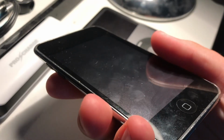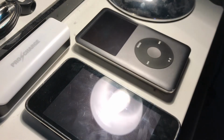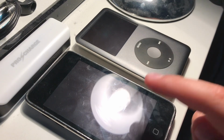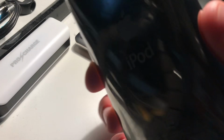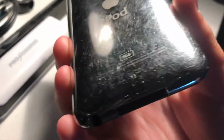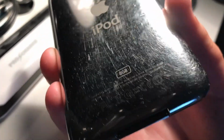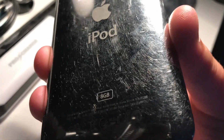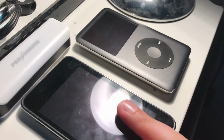This doesn't get software updates now, as to be expected. It's like 16 years old or something. There is a lot more of a reason to get this if you are more into music. This is 8 gigabytes, not a little amount, but not huge amounts either. 8 gigabytes, like 5 gigabytes can hold like 1,000 songs, right? Yeah, basically that, like 1,600 songs on this.